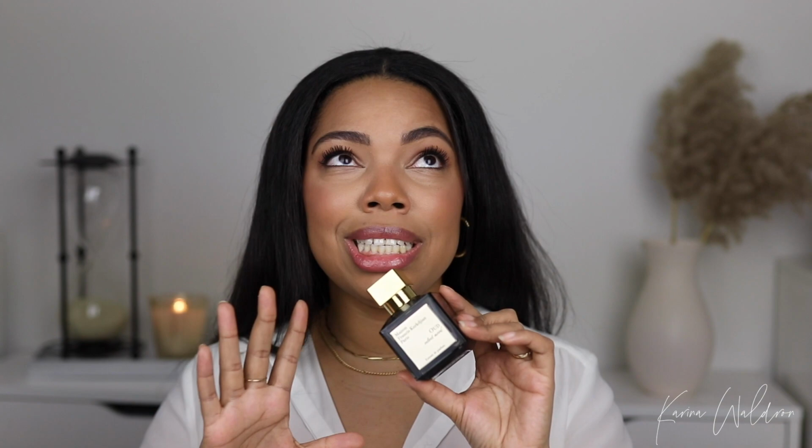Now, everyone talks about Oud Satin Mood, and I definitely want to get my nose on that one. I haven't tried it just yet, but this one over here is called Oud Velvet Mood, which is totally different from what I've seen in reviews and what I've seen in also the notes. Whew. Okay, this one is strong.